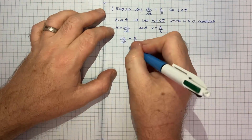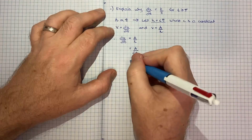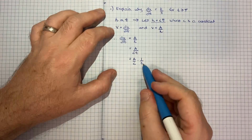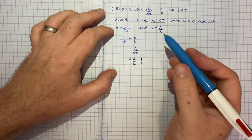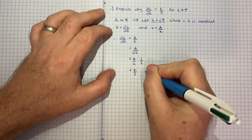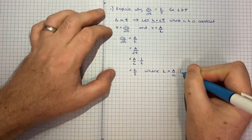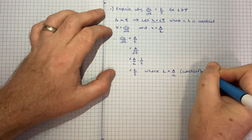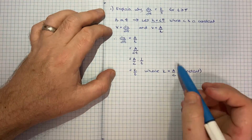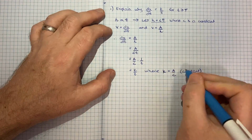And as we've just noted, h is equal to c times t, where c is some constant. And I can write that as a on c times 1 on t. I think this is where maybe not all students would think to do this, but I can then write that as k on t, where k is the constant a on c, i.e. a constant. When you're dealing with constants, it doesn't matter what you call them. So if I have one constant divided by another constant, that is just some other constant that I can call k if I want to.